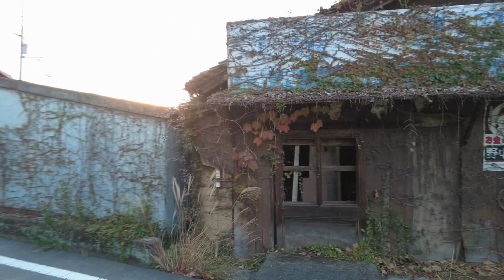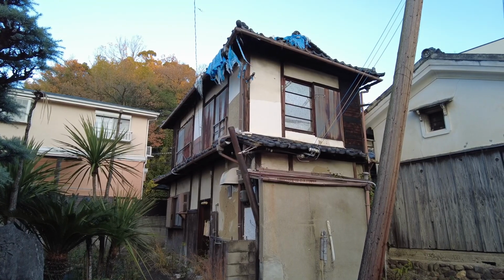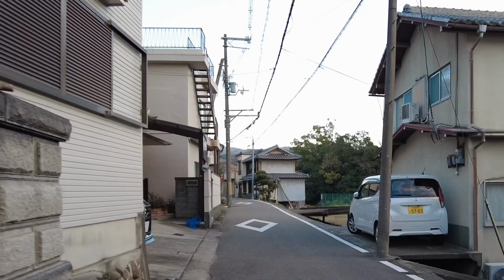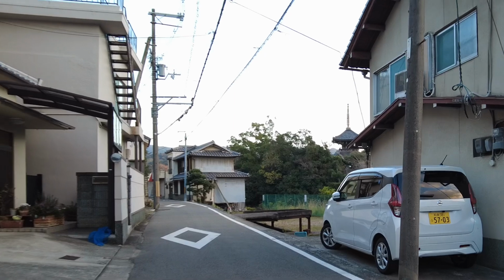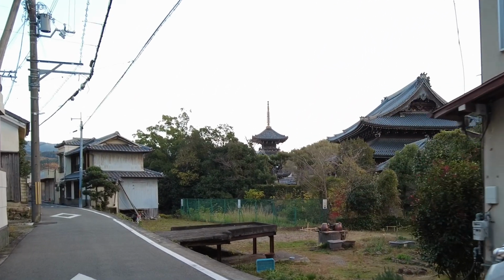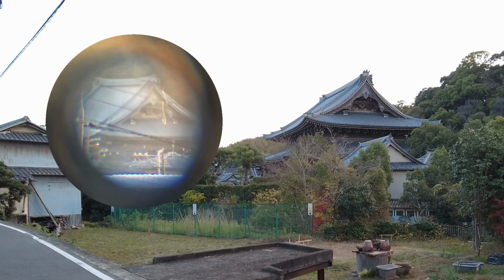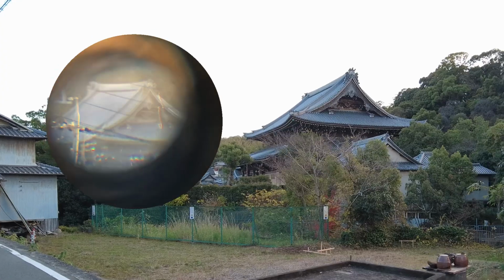Maybe most people do take a taxi there, because it does not seem like a very touristy place to walk. There's no sidewalk, but there's no cars. Okay, I think that's it. That's what I saw through the bamboo telescope.